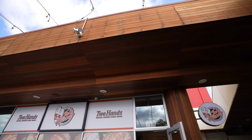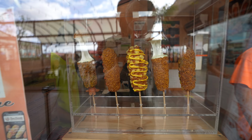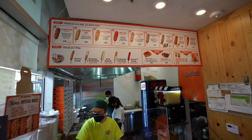So the next spot we are at is Two Hands hot dogs or corn dogs. These are the famous Korean rice dogs that you'll see all over Korea as street food. And here in LA, of course, you want to have your snack options as well. And this is one of those areas where you can get some really great snacks in Los Angeles. It's super popular, it's very light. So that's why I had to take you and show you this place.